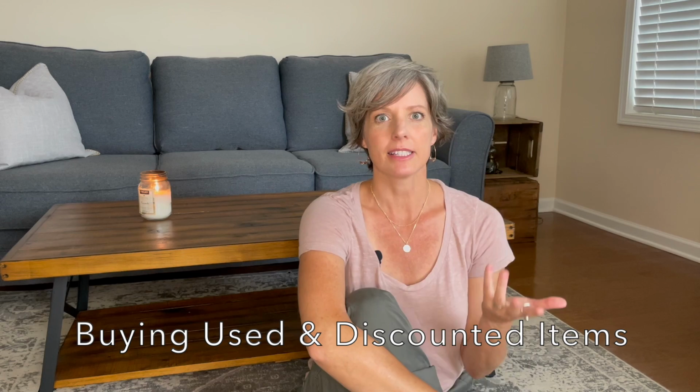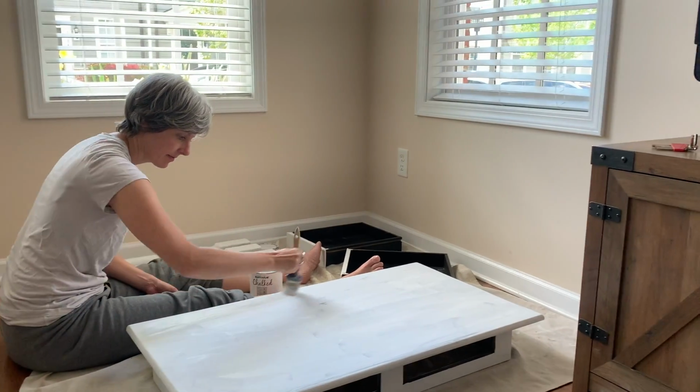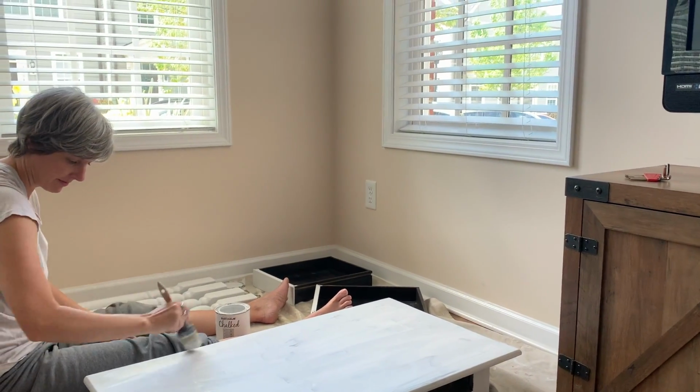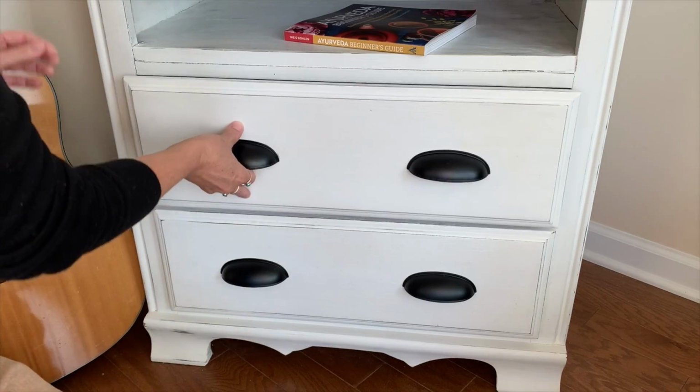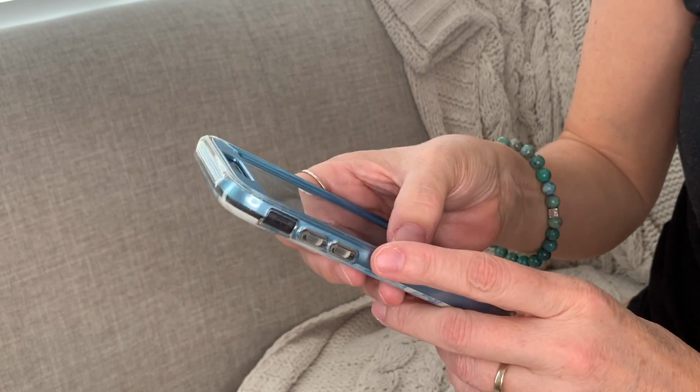Buying used or discounted items. I am a huge thrift store shopper, so whenever we need something for the house, if it's furniture, I will go to an antique store or a thrift store, buy something, and then refurbish it with some paint, new hardware, and give it new life. Whenever we need new electronics, my husband goes onto Facebook Marketplace and finds some screaming deals for a year-old phone. And cars are the same. We buy our cars in cash. And they're not fancy and they're not new off the lot either, but they get us from point A to point B and we feel good about the purchase.